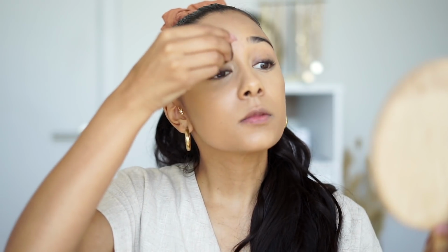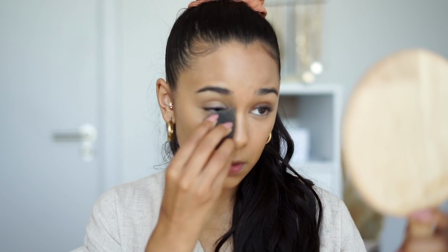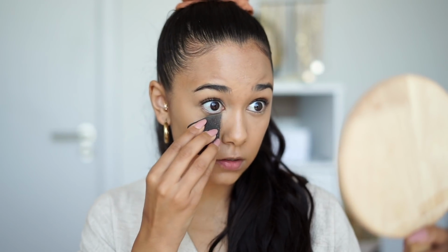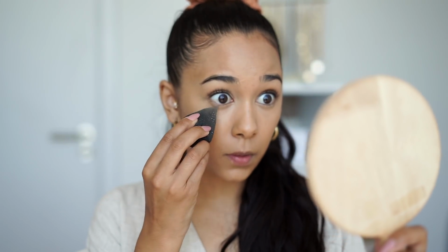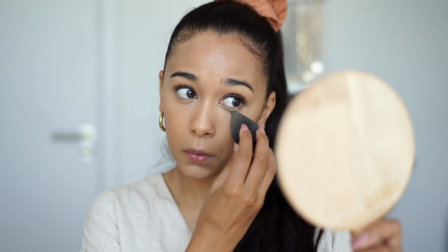I might get some questions on this sponge. To be honest, I'm not too sure if Revlon actually stocks this. This was given to me in a PR package. I don't know if they actually sell it at your Clicks or your Discount, but you guys are more than welcome to have a look.